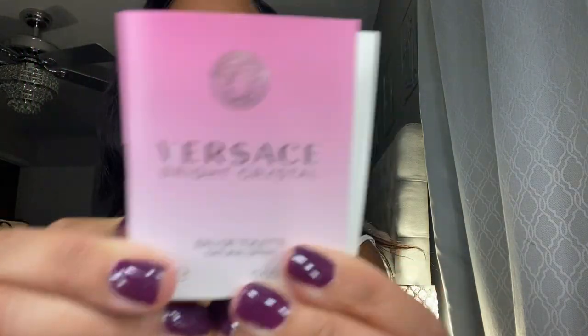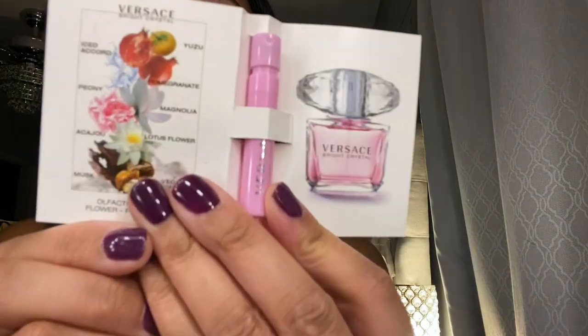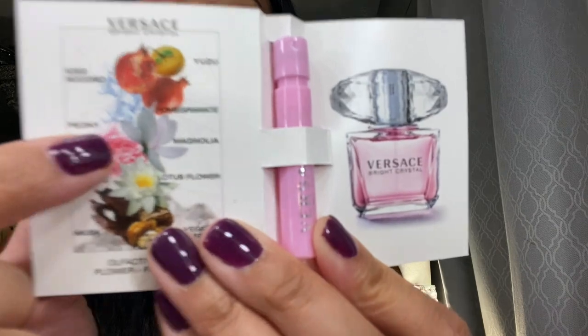So this could be a great opportunity for you to come up with some last minute shopping ideas. So let's get started. Let's just dive in. The first one is the Versace Bright Crystal. I don't even gotta smell it. This is already one of my favorite perfumes. I have the big bottle of it. I love the smell, but I'm gonna open it up so that you guys can see. It lets you know the different fragrances that it has in it.